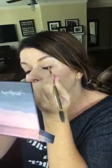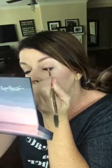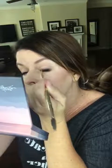It's kind of fun. It's super soft, super creamy, and it will give you a nice smudged liner if you want, so it's not so harsh. And oh, I like it, you guys. I like it. Let me go in with this brush again and show you. So see how that just lined my lid so easily?